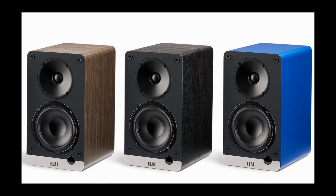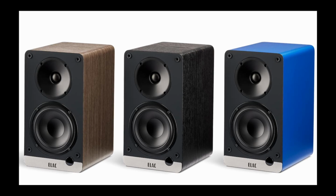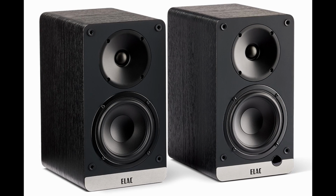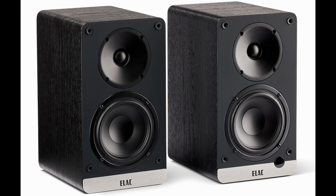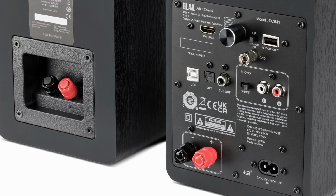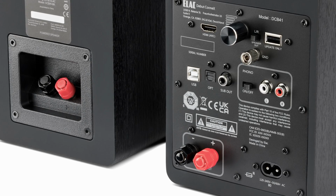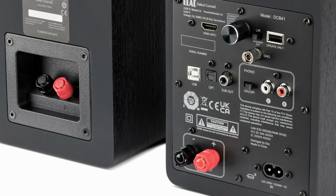They've launched the first in their new series of powered speakers, the debut ConneX DCB41, available in the 3 finishes you see here. Although I haven't got confirmation of the UK pricing, I'd expect it to be around £500, given that the US price is $599. The primary speaker houses the amplification for both, with two 50 watt per channel Class D amplifiers. Connection to the secondary passive speaker is achieved traditionally by connecting speaker wire between the speaker terminals.